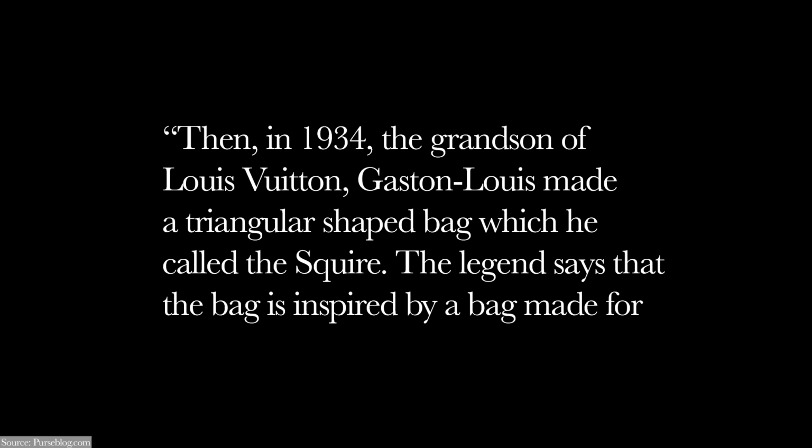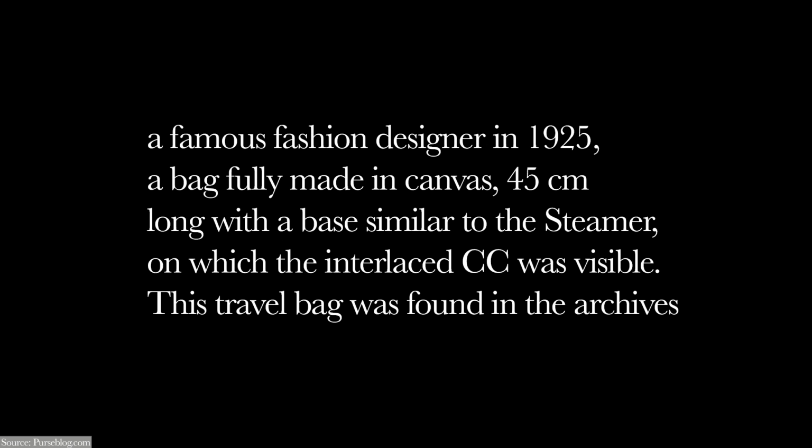The user says that in the book Louis Vuitton City Bags, A Natural History, on page 124, it says, "Then in 1934, the grandson of Louis Vuitton, Gaston Louis, made a triangular-shaped bag which he called the Squire. The legend says that the bag is inspired by a bag made for a famous fashion designer in 1925."